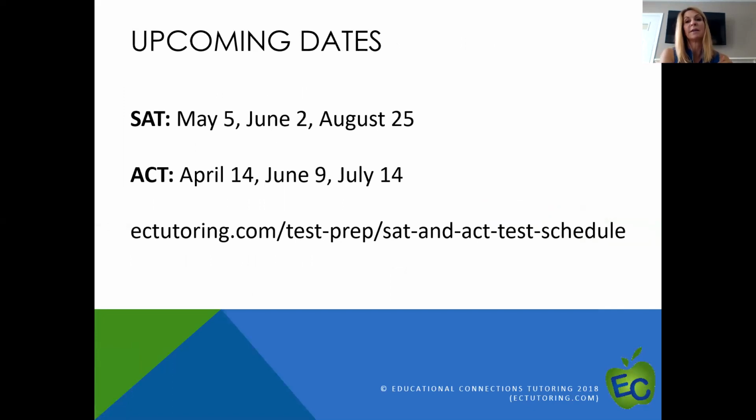Here are some upcoming dates that kids should know about. So you got May 5th for the SAT, there's June 2nd, and there's August 25th. And then for the ACT, there's April 14th and June 9th and July 14th. So for the SAT, if your child's going to go for the SAT, we like the May and June dates, although that's not a lot of time in between to get your scores back. It usually takes a couple weeks to get your scores and see how you did and then fine tune things. That's not enough time. So for that reason, kids will sometimes take a May test. They may register for a June test. Sometimes they'll take it, sometimes they won't, depending on their May score.